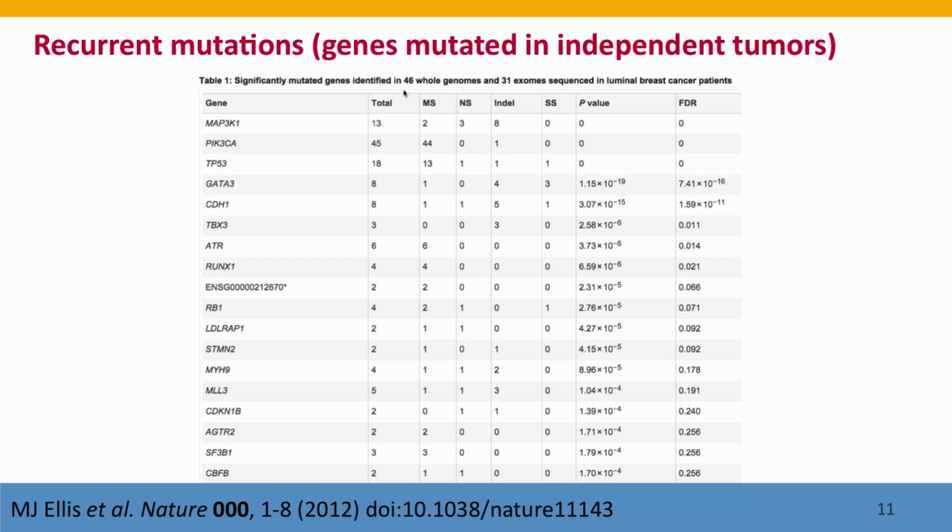So in this study, here are the actual numbers. They sequenced the whole genomes of 46 tumors, and they sequenced the exomes of 31 more tumors. And of course, they had to sequence the normal tissues of these patients as well for comparison. And these are genes where mutations appeared more than once. They were in kinases that are involved in controlling cell division. There's retinoblastoma, a large number of different genes.